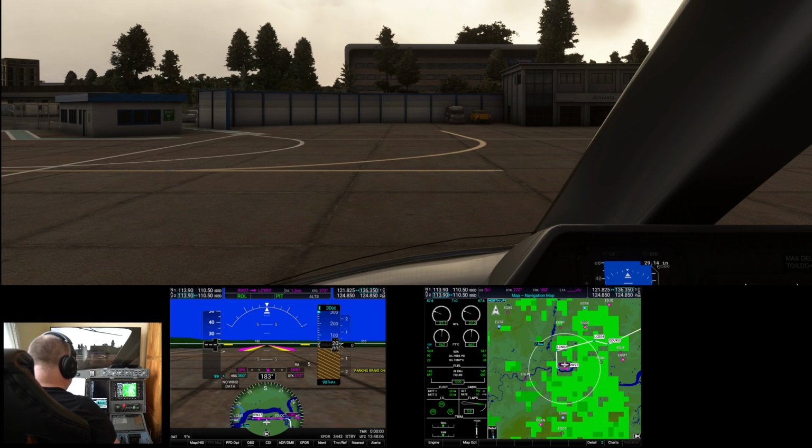Ice protection as required, not currently required, but we will keep an eye out because it is a bit cold up there. Block out time record, it'll be about 1350 I imagine. And we're done until the before takeoff checklist. Alright then, so good start, and I think we are now ready for taxi.